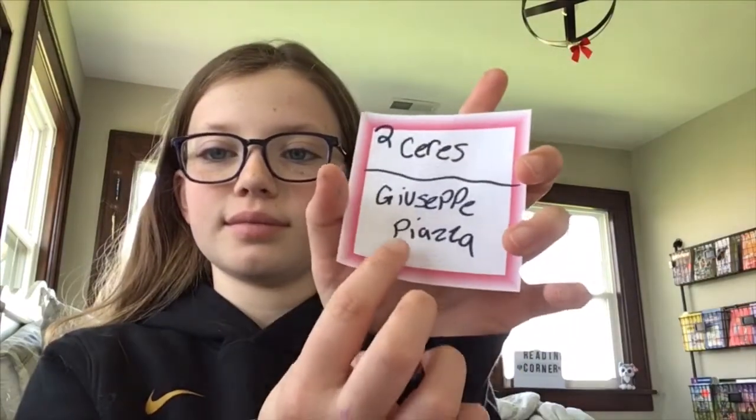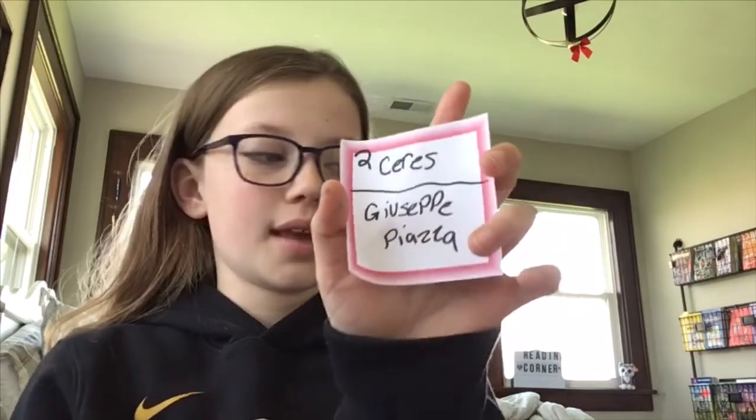The second fact is the first asteroid was, okay, so there is this word, and I forget how to say it, but that was the first asteroid discovered by this person. I also do not know how to say his name, but that was the first asteroid in 1801.